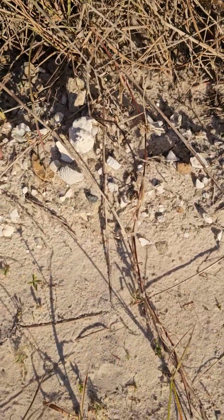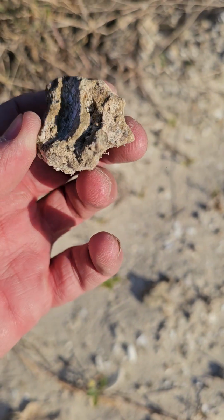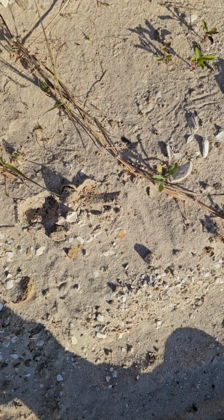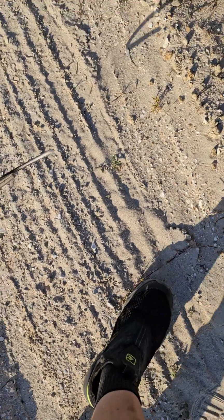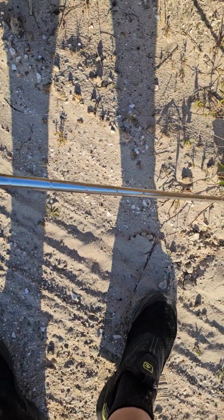Let's see, look at that. That's interesting. It's got a lot of crystallization to it, but not a whole lot. Just a little bit. I did find one that's got a lot of crystallization. I took pictures of it. I might actually do a video of it later, but not right now.